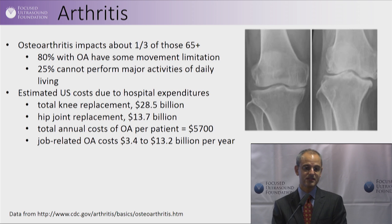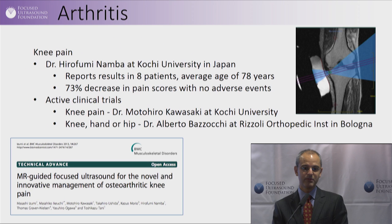The cost in the United States for things like knee replacement and hip joint replacement is in the billions of dollars or tens of billions of dollars. And the lost work and productivity, of course, for every individual adds up a lot, too. So people in Japan, the Kochi University team, Dr. Namba and his team there, have been investigating the use of focused ultrasound to treat knee pain.